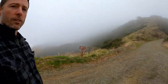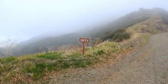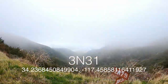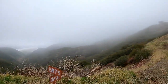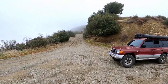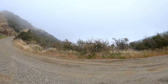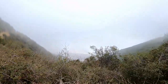Okay, we have met a crossroad here. We can go right or left. I think this is the end of 2N79, and we are now going to pick up 3N31. There's the view. We're up in the clouds. So we're not gonna go right here. We're gonna go left. Good view here of the 15 freeway.